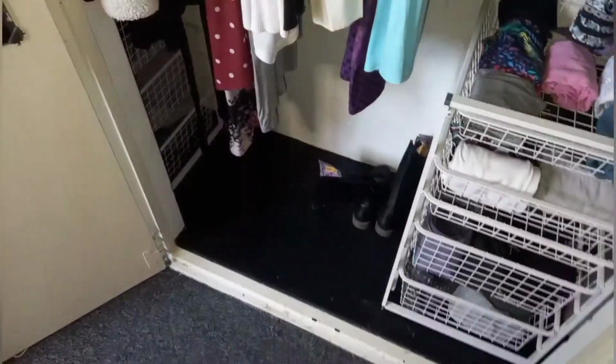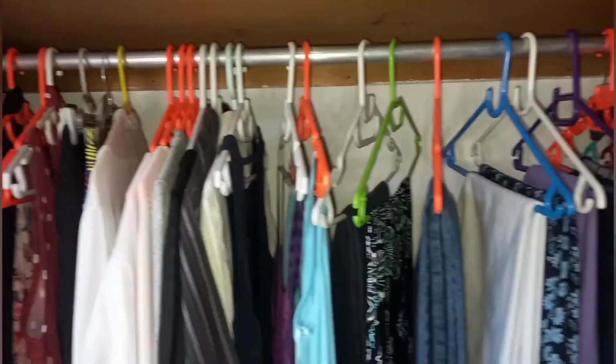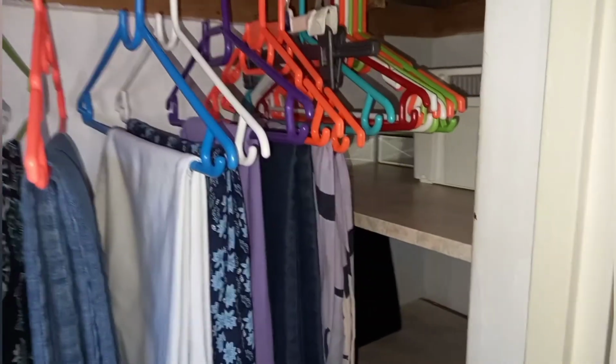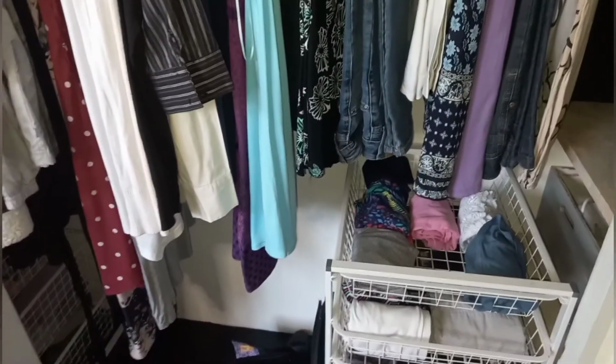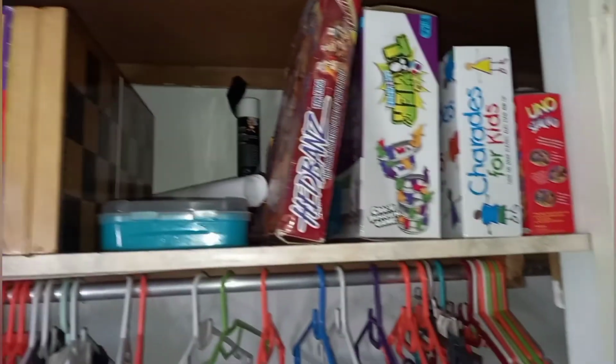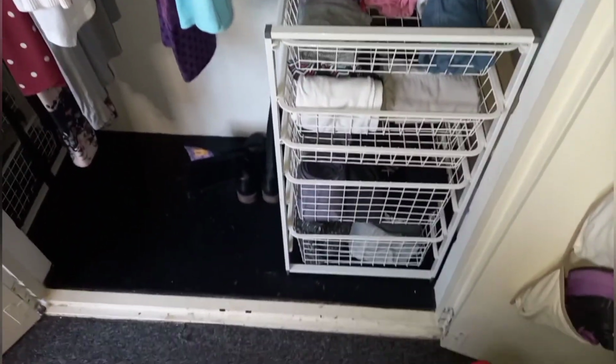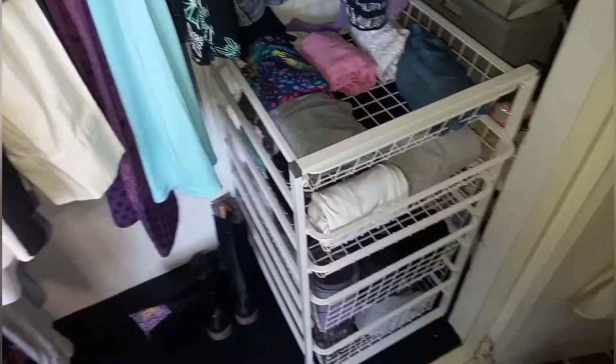Done. Alright, it is nice and neat in here. Don't be worried about empty spaces. If you have space, don't rush to fill it up. Just enjoy being able to see and find your clothes easily. And that's all I can say, really.